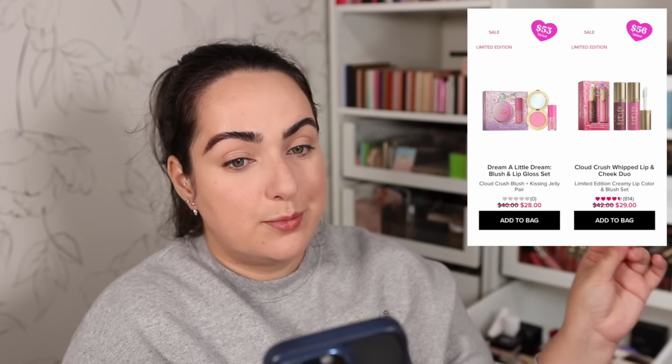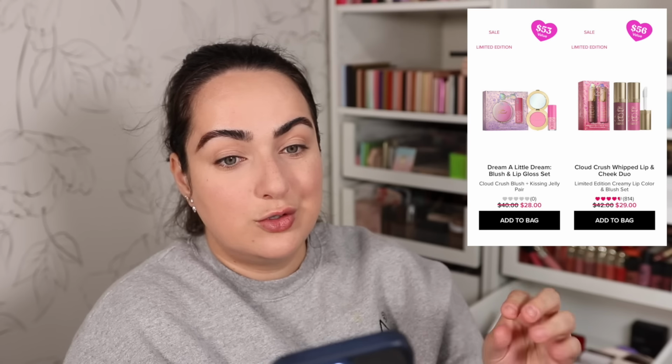Remember that $40 kit with the Too Faced blush and Kissing Jelly I told you guys about during the Sephora sale? Well, they have it on the Too Faced website for $28, which is cheaper than the blush on its own. That's a really fantastic deal.